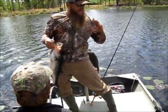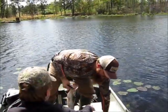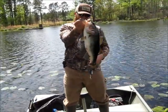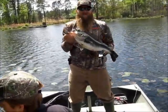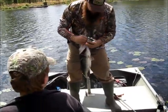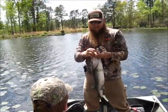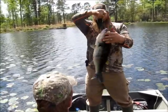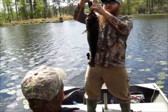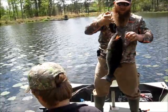Now that there is what I call a beautiful bass, right there. I mean a beautiful bass. Let's see if we can get him weighed up here. What was it, 6 pounds? That fish is bigger than six. I'd say he's about eight.